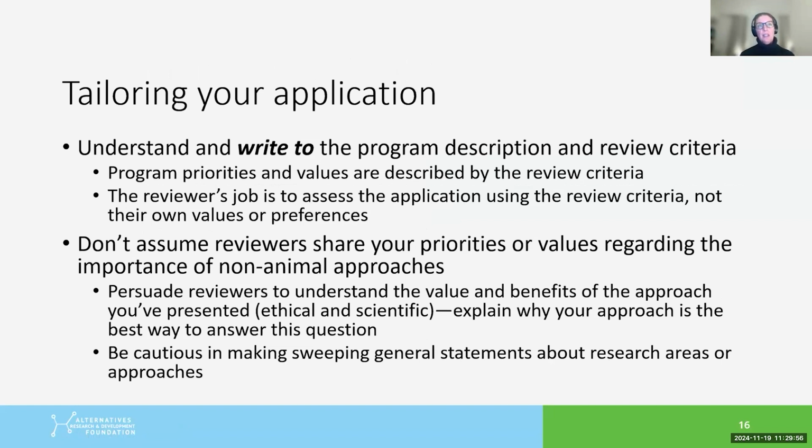Again, just to reiterate, you really want to write your application to the program description and the review criteria. So this tells you what the program's priorities and values are. And then the reviewer's job is really to take that information and use that to assess the application. So again, the reviewers are not going to put their own values and preferences into their assessment of it, but they're going to give the funder the information that they have asked for.